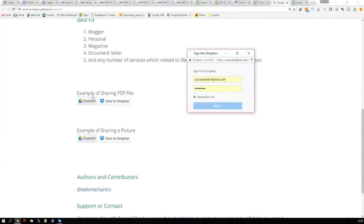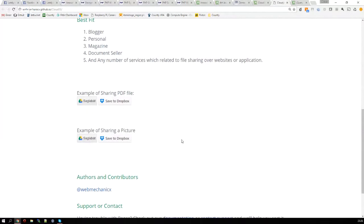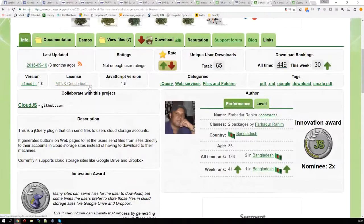Yeah, exactly. And then it provides some kind of API to send the file or anything you want into your cloud storage account. This is pretty useful. Just a few JavaScript lines, and you can tell people, "Oh, send it to my Dropbox account." Yep.